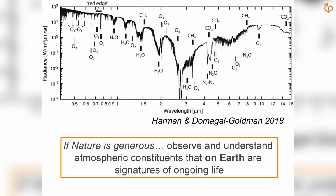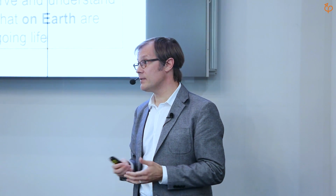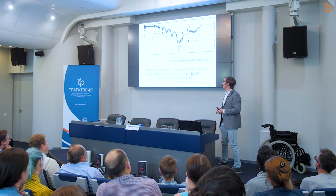In the longer term, as I say, we hope to actually observe extrasolar planetary atmospheres of planets that are potentially habitable. And if so, what we would hope to see is, in some cases, perhaps the same kinds of atmospheric signatures that on the Earth are signatures of having existing life, present life, on the planet.